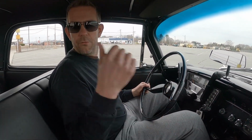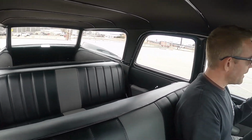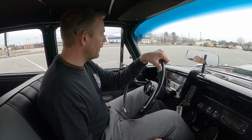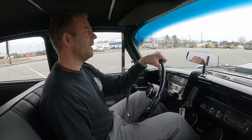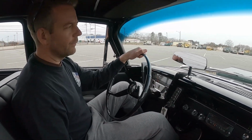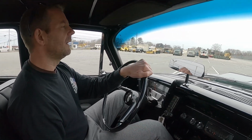It's in beautiful order. The rear seat does go down really nice. So we're going to take it for a ride around the Seekonk Speedway parking lot here. This is a great parking lot to demonstrate test drives in vehicles because there's no traffic to worry about.